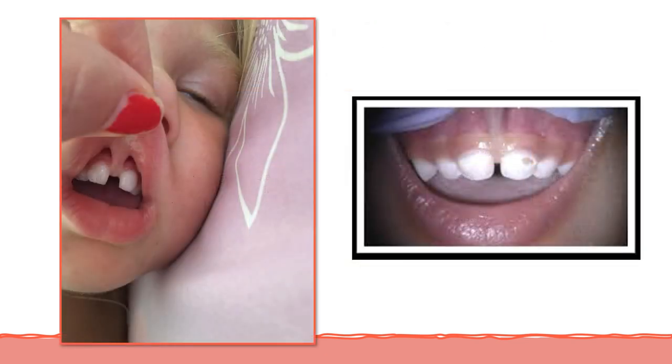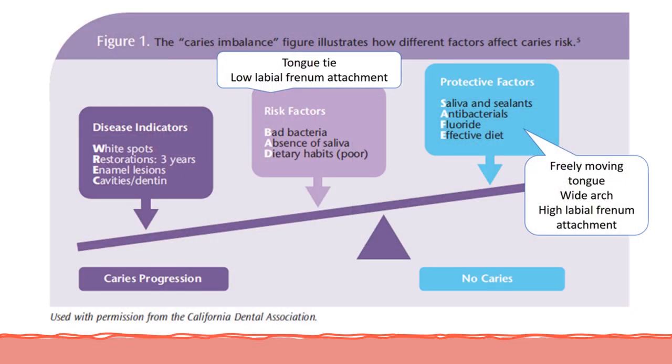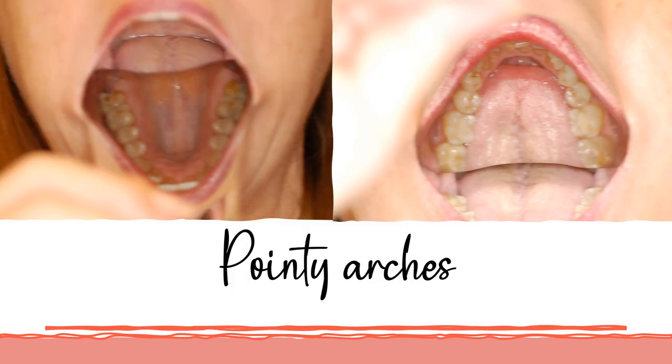If there's a labial frenum that's interfering with good mobility of the labia, then we have a problem. So this is the ever popular Cambra caries imbalance. And I would like to add as a risk factor, a tongue tie or low labial frenum attachment. And as a protective factor, a freely moving tongue, a wide arch, and high labial frenum attachment.